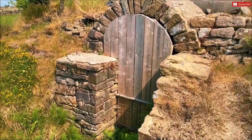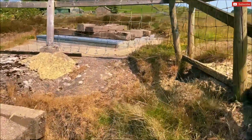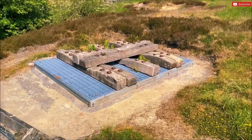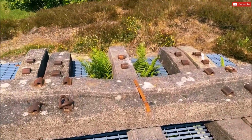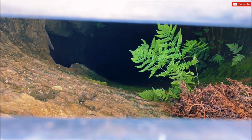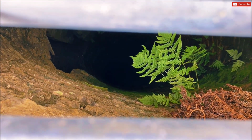But there is also another shaft. Here. Weighted down with some railway sleepers. That's to stop people basically undoing the bolts and getting in. But we can see in there a little bit, and you can see where that is to the side of where you could get in. Now that is a vertical shaft.